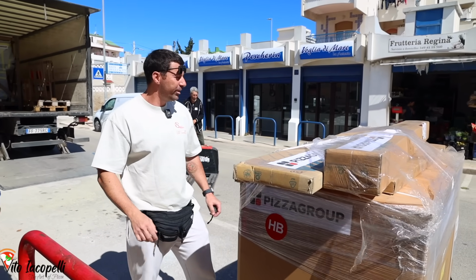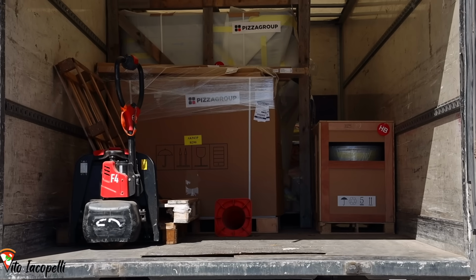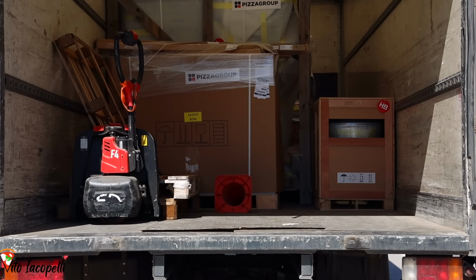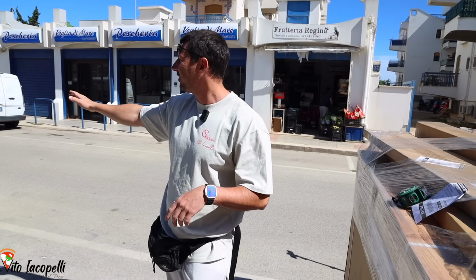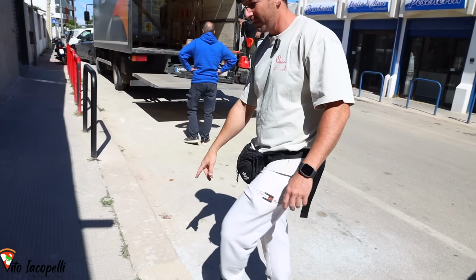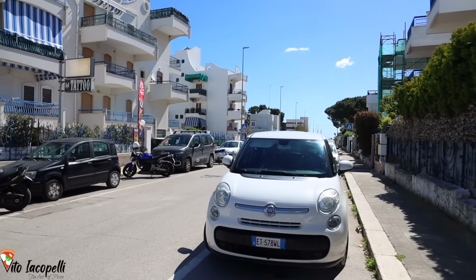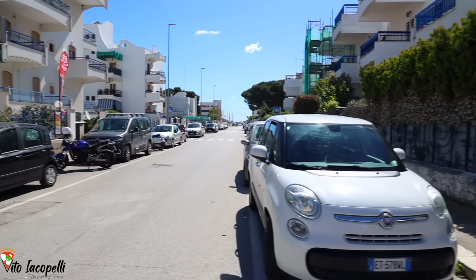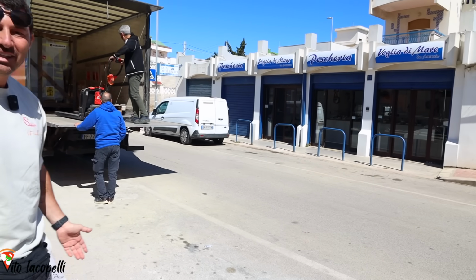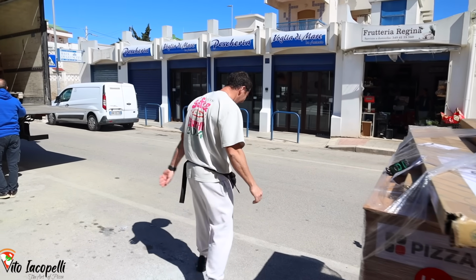So we have a little bit of an issue. Those things are really light compared to the big pizza oven that is in there. We're going to figure it out, and this is a mess because we have this step here and another step there. My idea is to block the street, bring the truck this way, and hopefully we don't have any issue bringing the oven in. So stay with me.